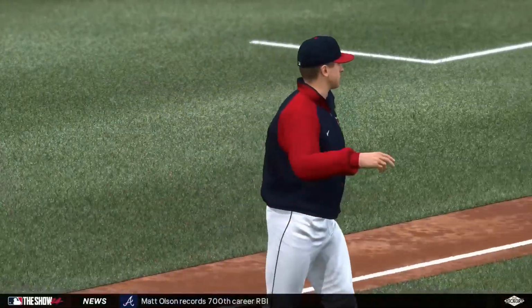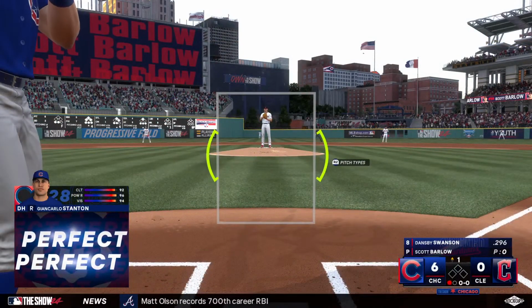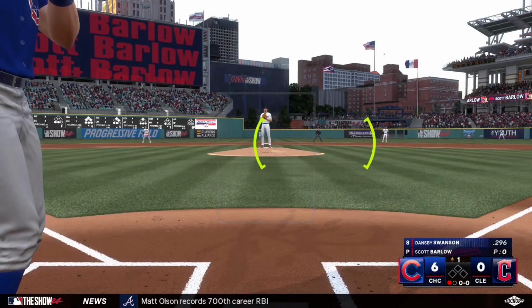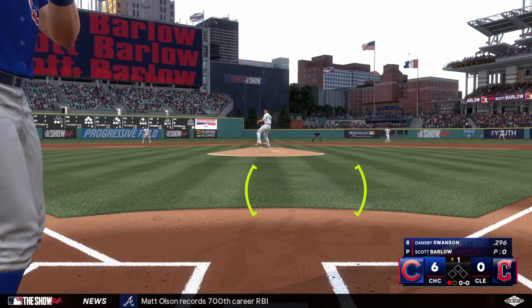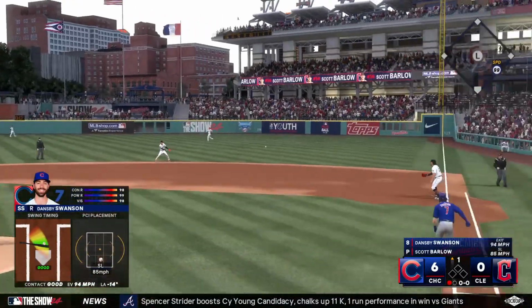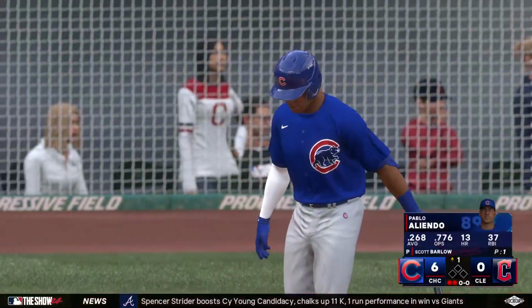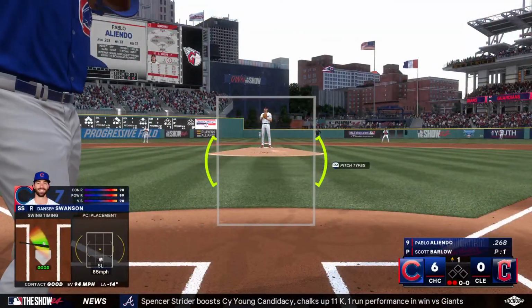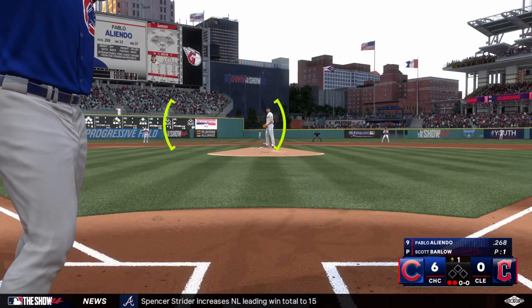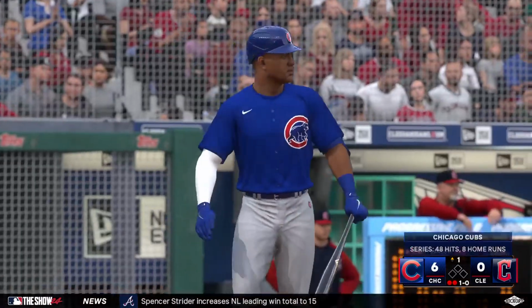Manager out of the dugout now. Here's a new pitcher from the pen, Scott Barlow. Well, they need someone to stop the bleed and keep the score right where it is. Seems like a tough task today with the way this lineup is swinging it. Tosses to first, and Swanson is set down. 2 outs, base is empty. And next for the Cubs, Pablo Aliendo. That one way inside.